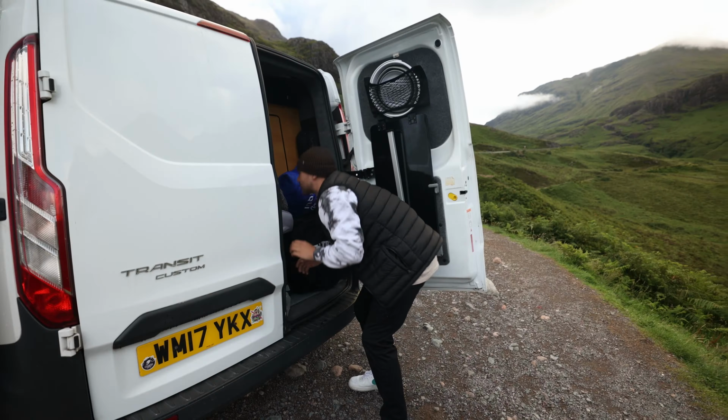Alright, so normally once I've eaten dinner, sorted everything out, I'll generally get the bed out. So the first thing I've got to do to get my bed out is I need to put the table away, so that goes in the back door. Alright, so I shut the door, it's a little bit dark, let me flick the lights on.